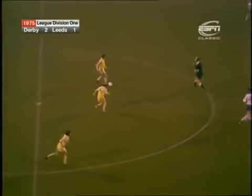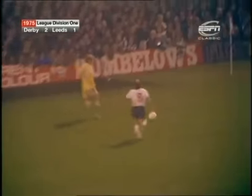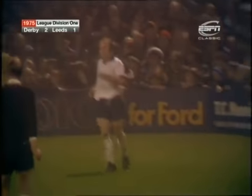Foul was by Davis, although the game has certainly been played in a good spirit again since that incident. No more trouble. Here's Gemmell and Yorath. So a corner to Leeds, who still trail 2-1.